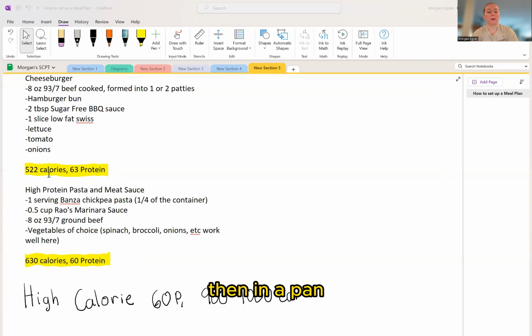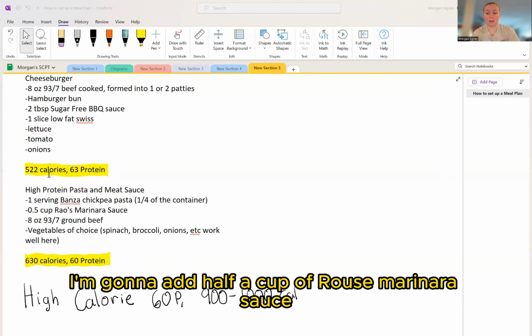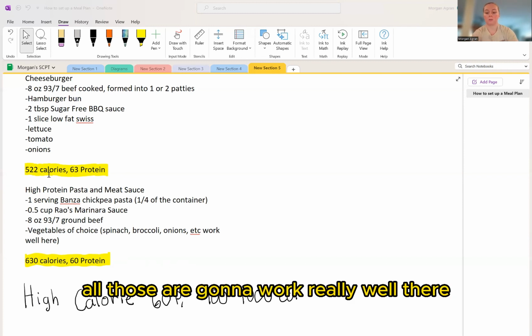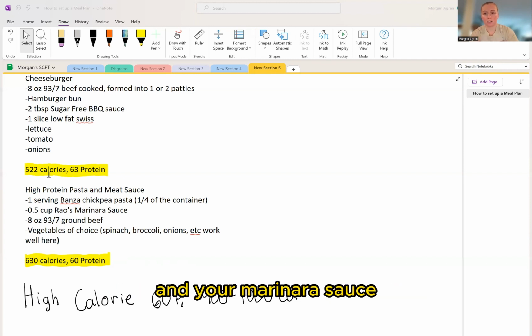Then in a pan, I'm going to cook 8 ounces of 93.7 ground beef. That is my main source of protein. I'm going to add half a cup of Rao's marinara sauce. Also a pretty low calorie marinara without too many bad ingredients. Big fan of that brand. And then for a little extra volume, I like to add some vegetables like spinach, broccoli, onions, maybe even carrots. All those are going to work really well there. So just go ahead and throw those in with your beef and your marinara sauce.